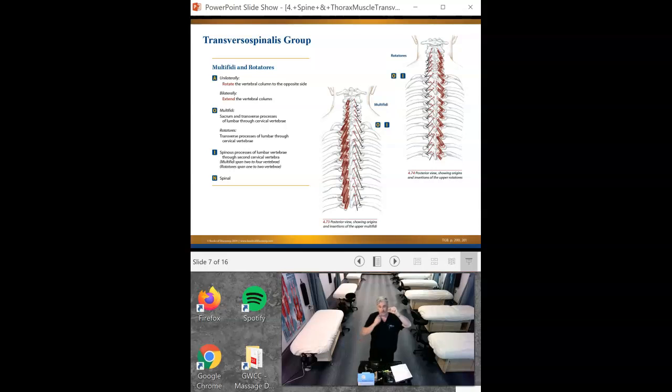Rotatories are shorter, and so they like to attach to either the vertebra right above or below them, or one or two down. Let me give you an example. If you are rotatories and you are hooked to the spinous process of T1, you're going to be hooked to the transverse process of probably T2 and T3.